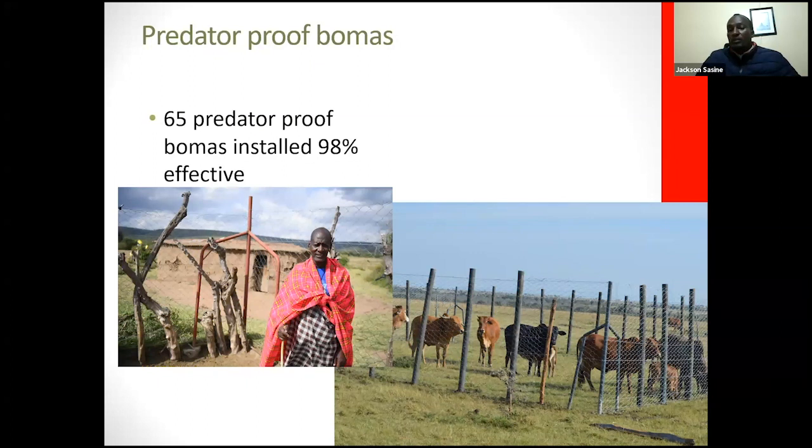The predator-proof bomas that we are providing to the landowners have proven to be more than 98% effective. And therefore, the landowners that have the predator-proof bomas are now sleeping without any worry that their livestock might be attacked by the predators at night. While those that do not have the predator-proof bomas are always on the watch during the night to ensure that their livestock are safe from predation.